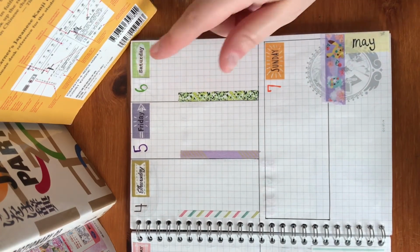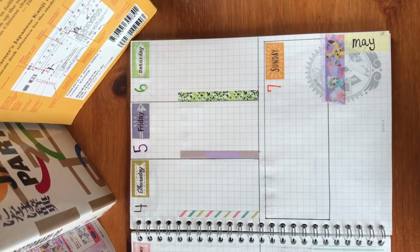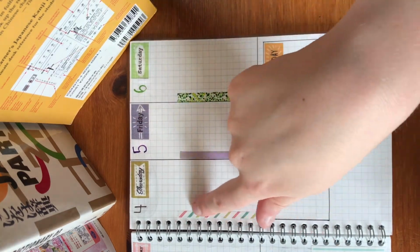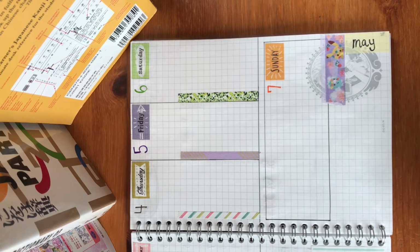This washi tape I got from a Japanese bookstore called Tsutaya Books. I got it at the Shibuya location. It came with these ones and then also this one. It was a set. I really like it. I regret nothing.